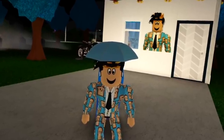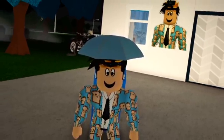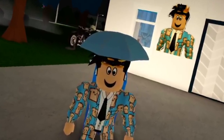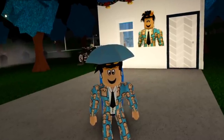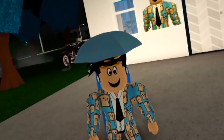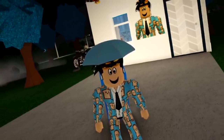For today's BLOXBURG episode, I decided to try and build a museum. And it's not going to be the best look because the whole point of this museum is that it's just creepy. Someone suggested to me in my comments a while ago, go into random servers and take photos of strangers' houses, or take photos of strangers, show them at the museum and see how they react. So I thought that was a funny idea. It's also kind of creepy.